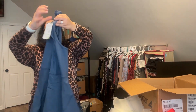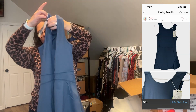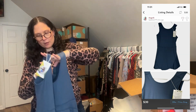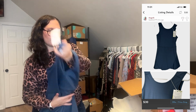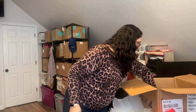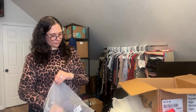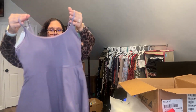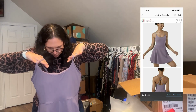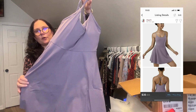This one is more of a high neck, so a little bit more coverage on this one. The back is not open. This one does also have the built-in shorts, size large. And I think this is the last one. Mauve, muted purple, I don't know. Last one, shelf bra, has shorts, size large. Oh, it is. The color is literally mauve.